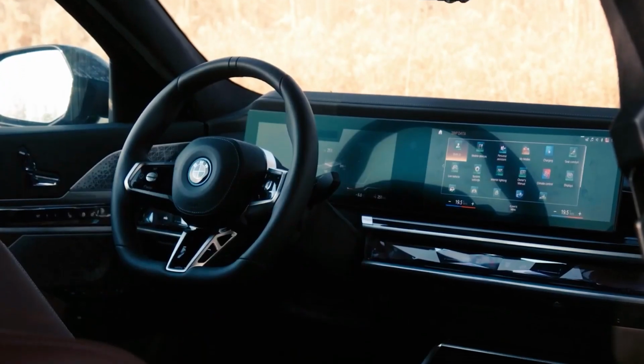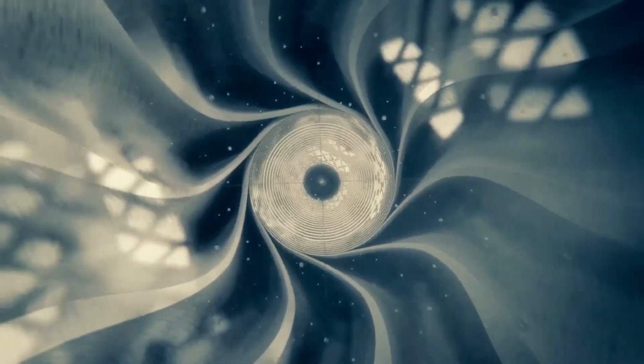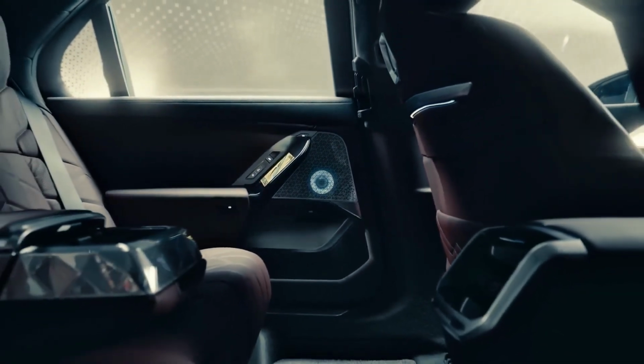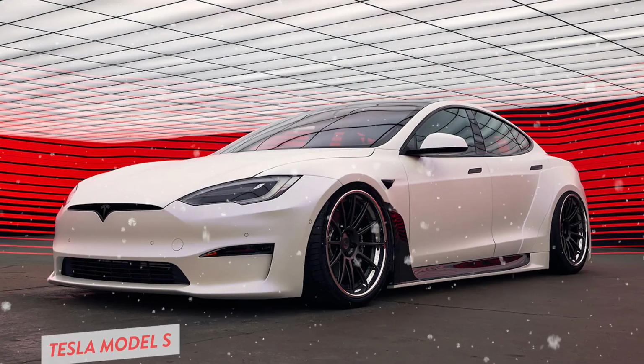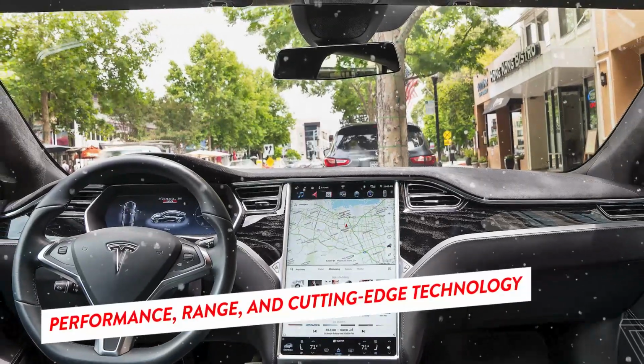It offers a performance, design, and eco-friendly technology unmatched by any other electric luxury sedan. The electric luxury sedan market is competitive, and the BMW i7 faces stiff competition. One of its main rivals is the Tesla Model S, known for its impressive performance, range, and cutting-edge technology.